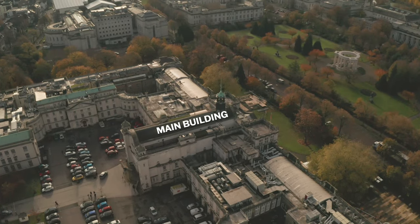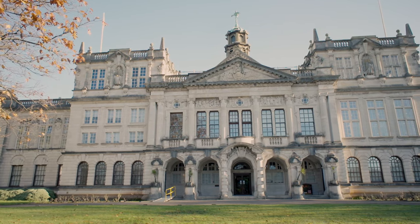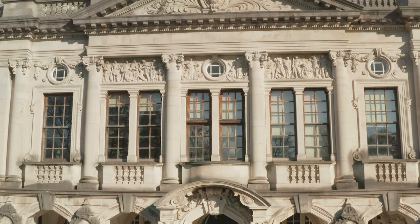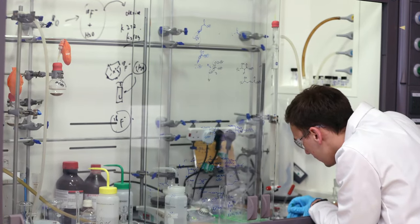This is a Grade 2 listed historical building central to other university facilities. It's the home to our School of Chemistry and our School of Earth and Environmental Sciences. It hosts a number of chemistry labs and teaching facilities, including computer suites, and is also home to the Science Library.